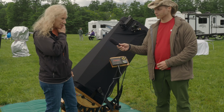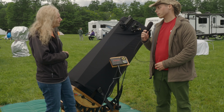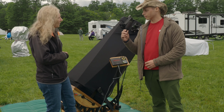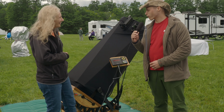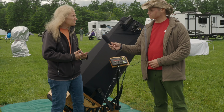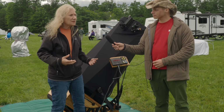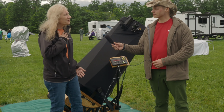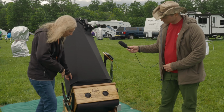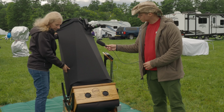Now, I know this scope has quite a few metal parts on it, compared to some of the bigger Dobs that I've seen that are a lot of wood. Is that because of the manufacturer's preference? Yeah, some Dobs, Starstructure makes some great aluminum Dobs. He's more of a metal Dob. Mike makes metal Dobs. This one, I just like the aesthetics of having the wood box on it and having the wood trim and such.